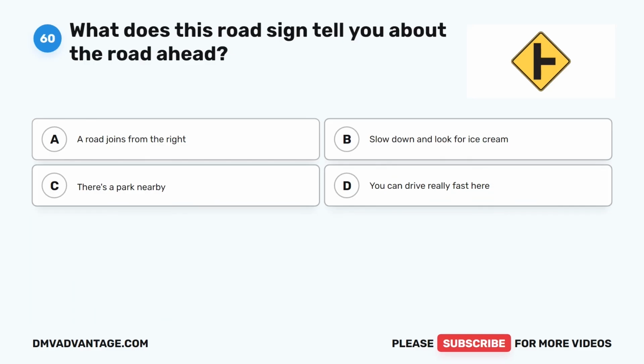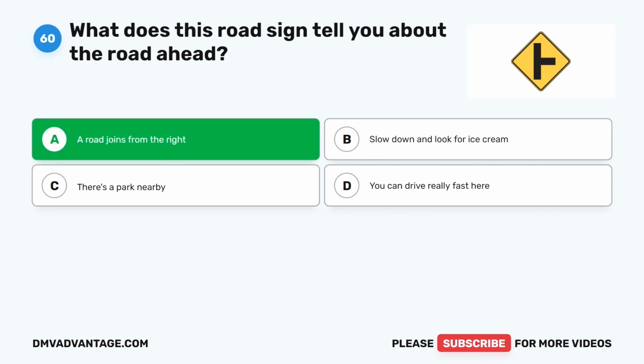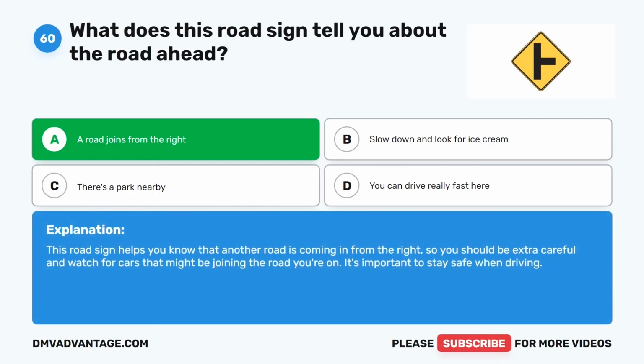Question 60. What does this road sign tell you about the road ahead? A. A road joins from the right. B. Slow down and look for ice cream. C. There's a park nearby. D. You can drive really fast here. The correct answer is A. A road joins from the right. This road sign helps you know that another road is coming in from the right, so you should be extra careful and watch for cars that might be joining the road you're on. It's important to stay safe when driving.